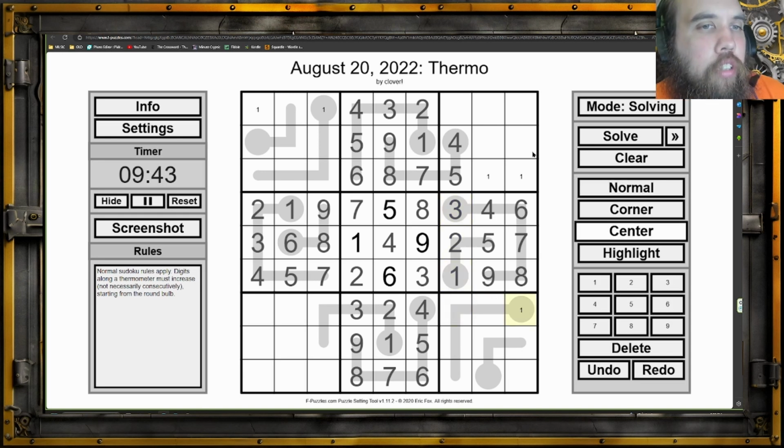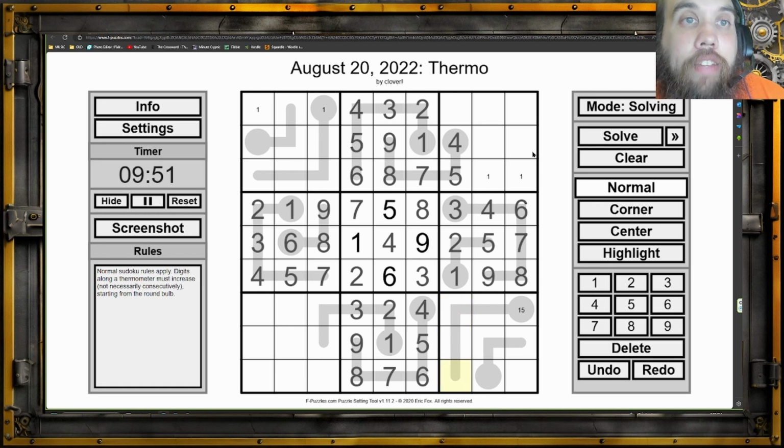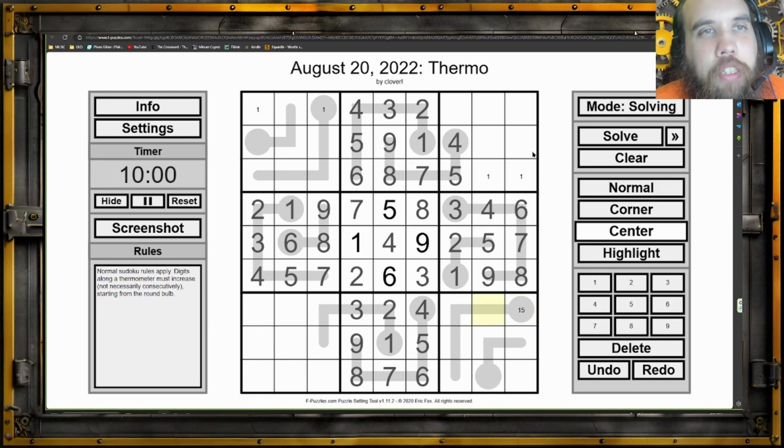This one could be a 1 because we do see 2, 3, 4. The other option would be a 5 as the next lowest number. If we do that, 6, 7, 8, 9, that is possible. Ooh. So this is 1 or 5. That's crazy. Okay. So this could be 2. Can't be 2. We see 2. We see 3. We see 4. We see 5. So 6 is the lowest number we can be.